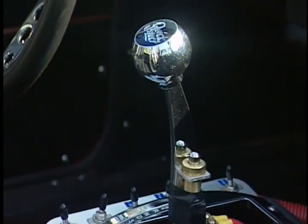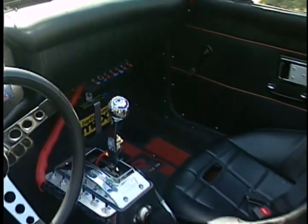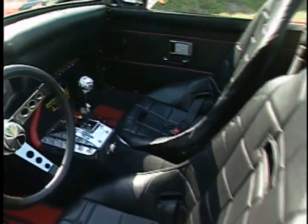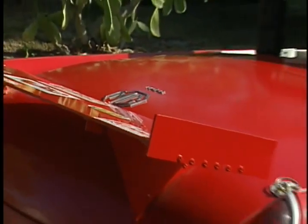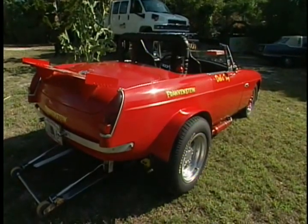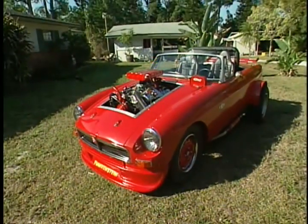I noticed you got a lot of toggle switches. How do you know what all these go to? I mean, there must be a dozen toggle switches. They're all labeled. One turns on the main power. I've got the fuel pump on there. I got my electric fan, headlights, wipers, a little bit of everything. Looks like you got some racing bucket seats in here. Padded roll bar. You don't want to hit your head on that. Yeah. Well, let's take a look at the rest of the car.